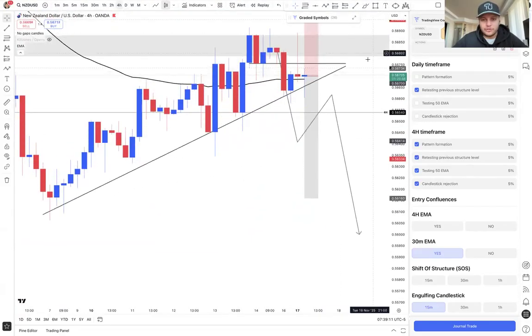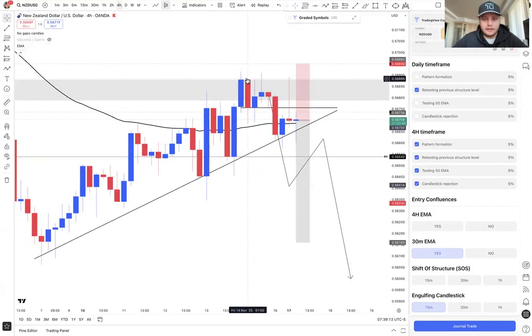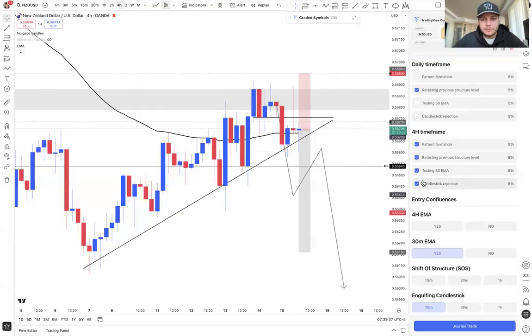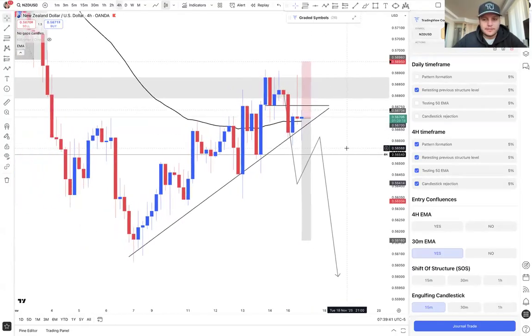We're currently bullish on the 4-hour time frame. We basically have a double top right here. So we have a pattern. We're retesting this previous structure. We already have retested it pretty aggressively. We retested the area of interest and we are retesting this EMA. Now, the reason I'm considering this a retest of the EMA is because we broke below it and we kind of retested it to potentially continue to sell. And then last but not least, you have this 4-hour candlestick rejection, which is pretty obvious.